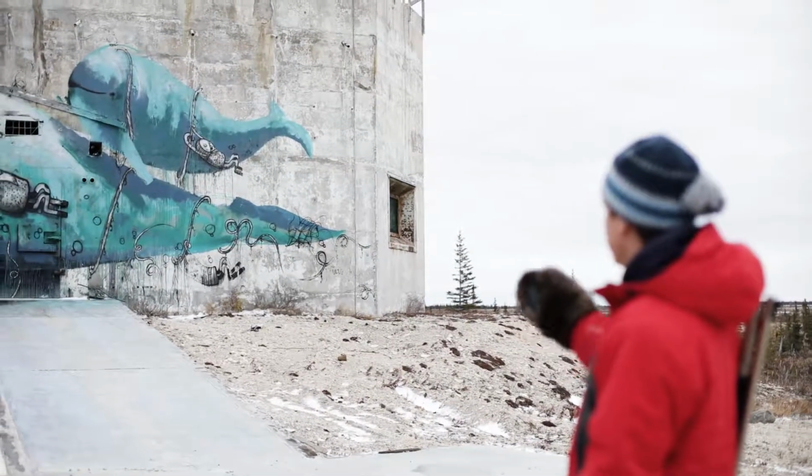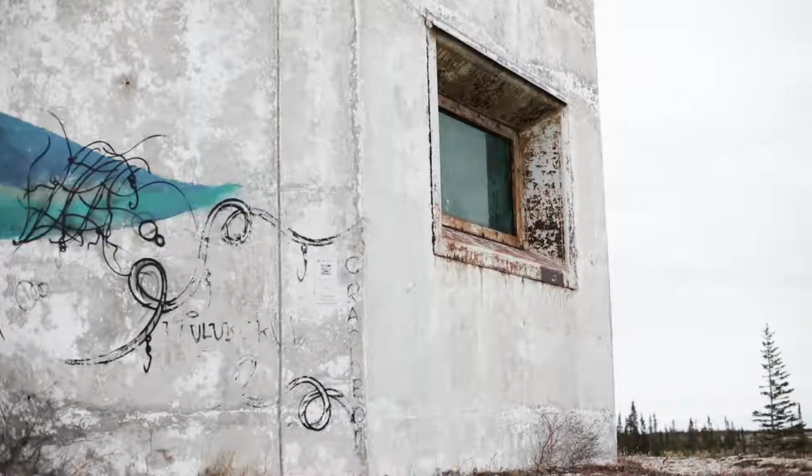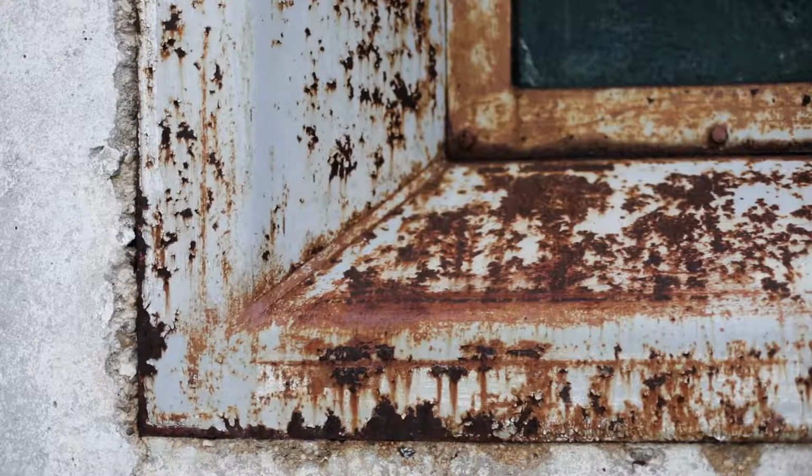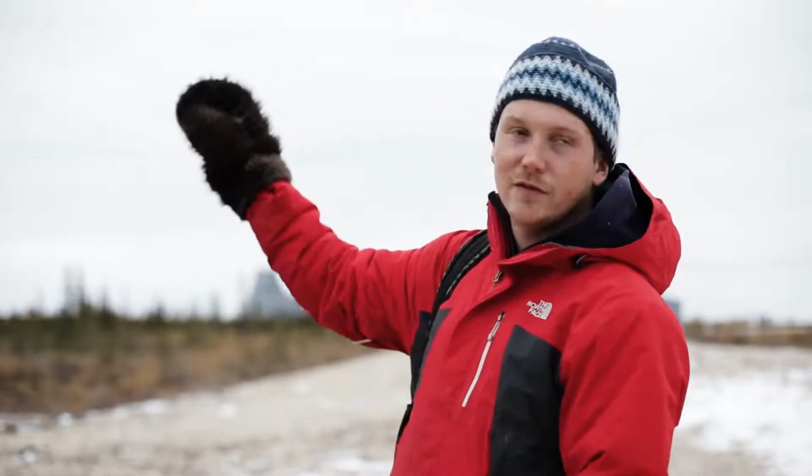Basically, if you look at the windows on the far side, you can see that there are 3-foot thick cement walls. This building was designed so that all the important people would be inside, who would press the big red button to launch. And the 3 windows face the 3 main launchers that we have out on the site.